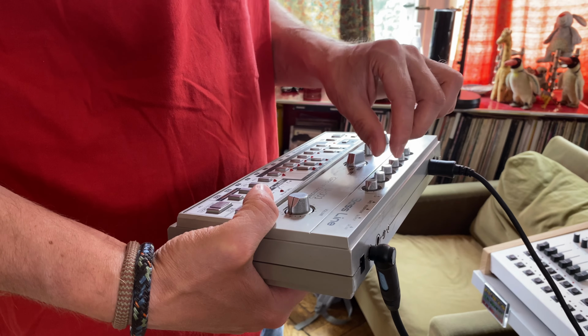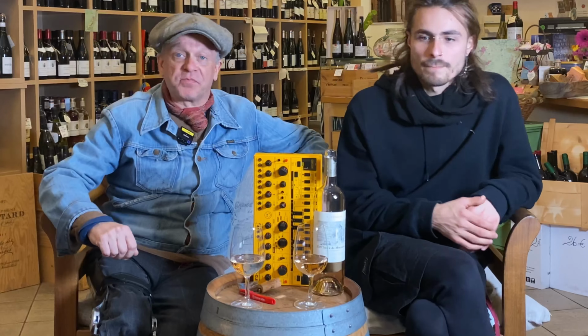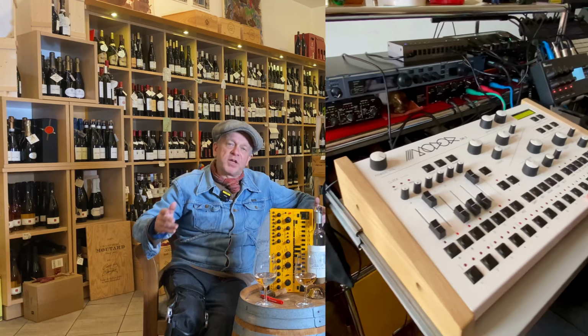A few moments later. Making a track with a TD-3 or 303 is not as easy as with the 2600. For example, a noise generator is missing here, and a pitch envelope is also not available. This is not so practical for programming good drum sounds, especially claps and snares. But as we all know, a good engineer makes all troubles disappear.